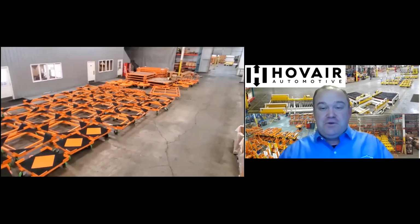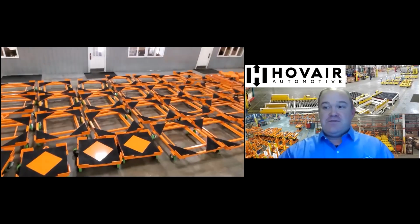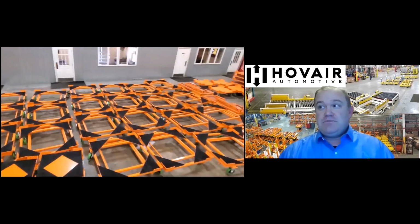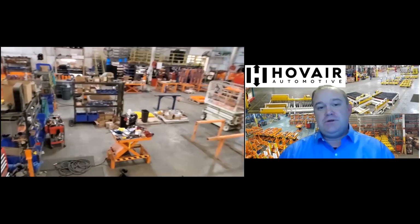We've got a good view of a bunch of stuff on our floor, but obviously we'd rather be shipping it. So these are just flat top carts. Some of them have rotate tops, some of them don't. And again, these are all custom to the customer. So we can tweak them however we need to tweak them for your opportunities.